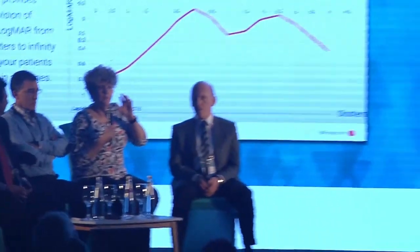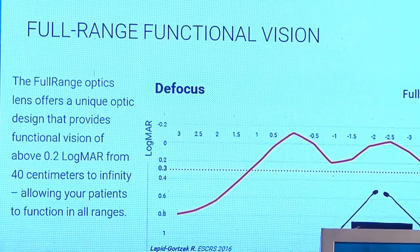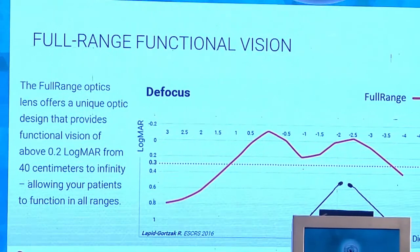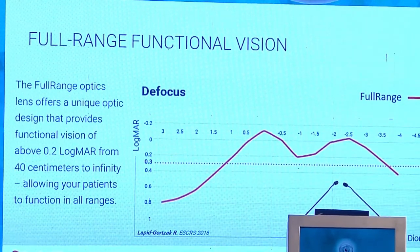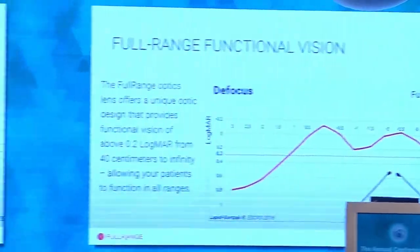My practice, right. What I want you to see in this defocus curve is that the far and the near vision is excellent. It's better than LogMAR zero. So we have a little bit of change in our pockets. When we implant these lenses and we're not right on target, we have a little bit of reserve. This means our patients can still have good visual acuity, even though they may not be right on target.